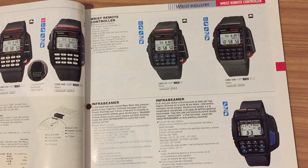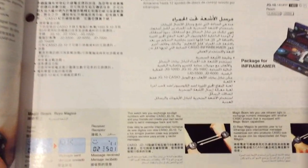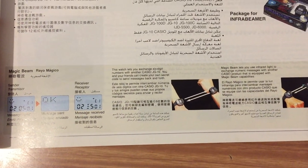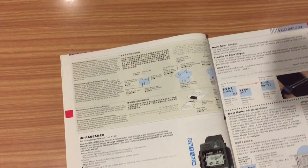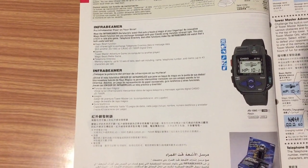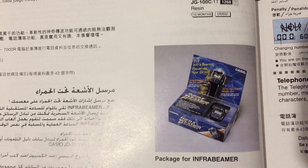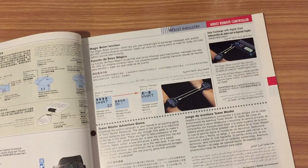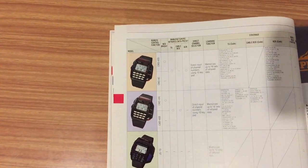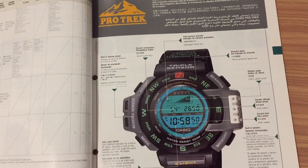So there is another version, the Infrabeamer, which can share information with another watch and with calculators and other Casio products, ideal especially for kids in school, you know, not just for fun, for exams too. Look how they promote the watch, the packages. They're great, man. If you're a kid, I'm sure you want to have one of these. At least in the 90s. The Protect series.